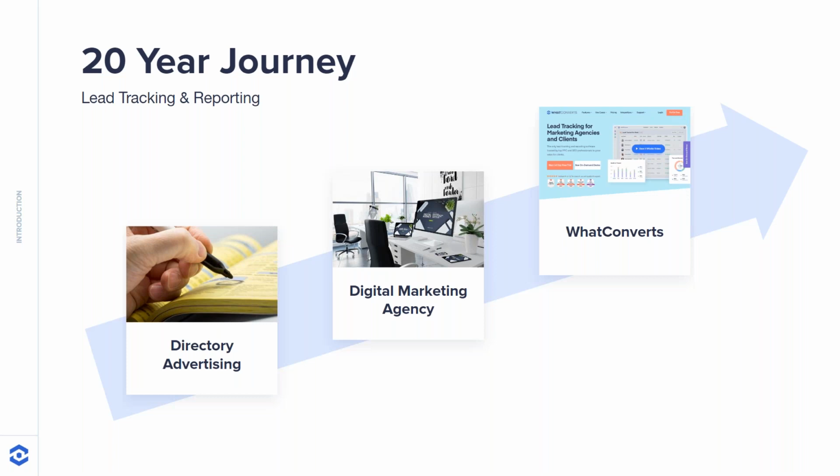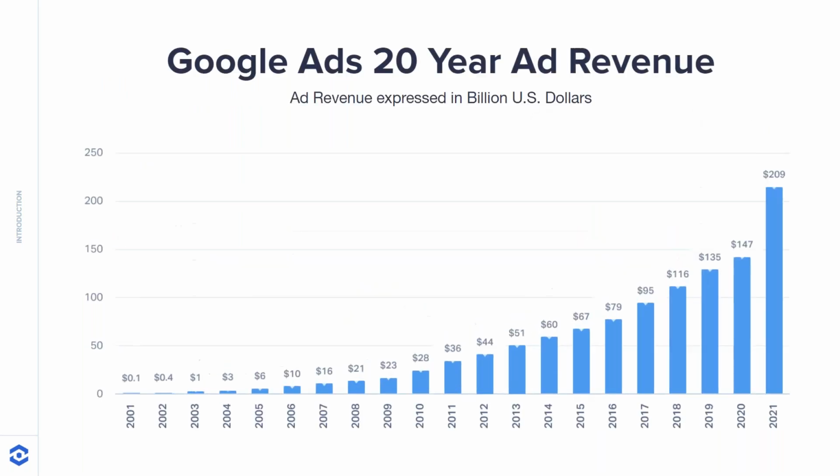But you can see, that's why I say it was a 20-year journey of pain, and now it's pretty much solved. This coincides with another 20-year journey. So this is Google Ads, the ad revenue over the 20 years. And these figures that you see here are in billions. Now, I know in today's world, people say $1 billion like it means nothing. $1 billion is a lot of money. $1 billion is 1,000 million. So that's a ton of money. And you can just see Google Ads is growing like a rocket ship. And with the effect of COVID in 2021, where everything went online, they grew by $62 billion in 1 year.